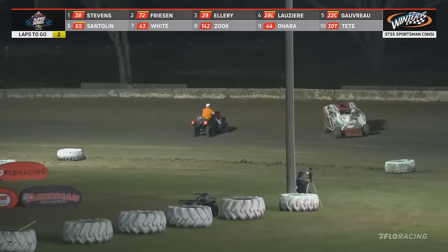Cipriano got by Toth. Also is the 72 of Friesen, and now Donovan Lucier going by Toth. Cipriano now up to fourth. Friesen from 22nd is up to fifth. Yeah, and how about Donovan Lucier? He's from 19th to 6th. Lucier's on the move as well. Here's Toth trying to work the outside, trying to take the fifth spot back from James Friesen. Friesen not letting him have it just yet.